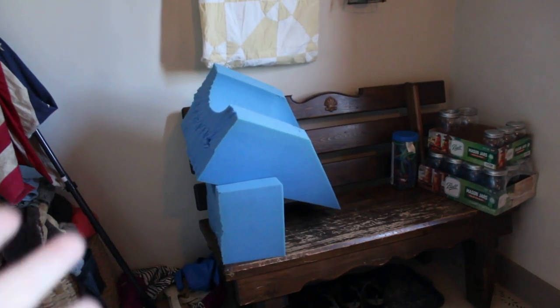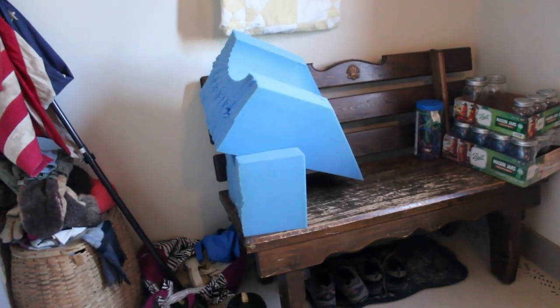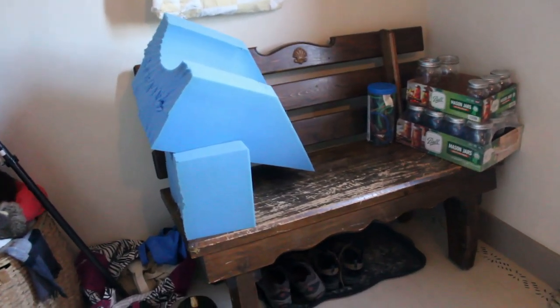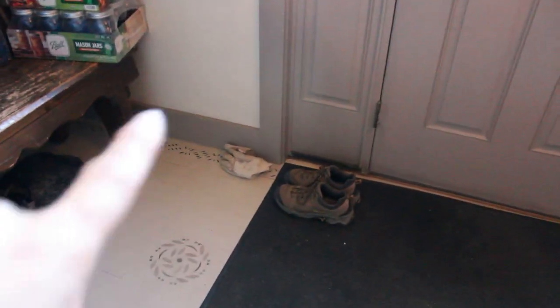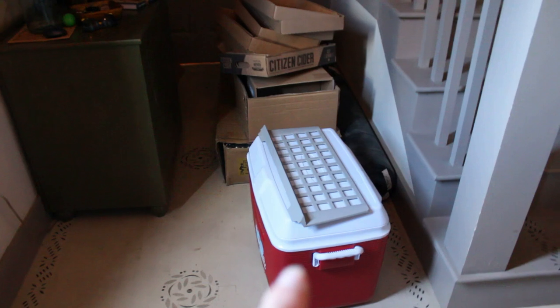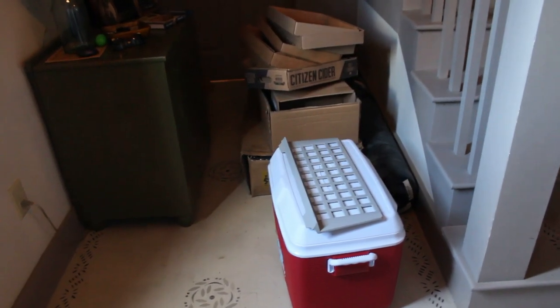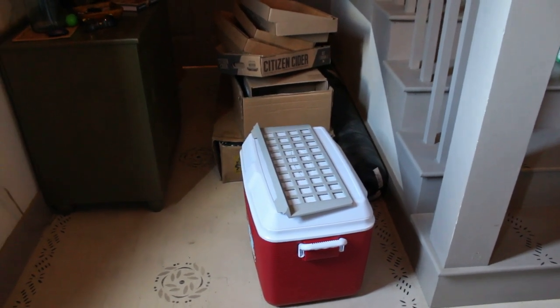This is a thing that I don't know what you want to call it. It's what my foot rested on after my ankle surgery, so I've got to do something with that. Let's see, there's some gloves, some shoes, a lot of vacuuming that needs to be done. Our cooler that goes into our vehicle, because I unloaded groceries, and as you know, if you've been following me for a while, I always keep a cooler in the back of my vehicle to transport cold groceries.